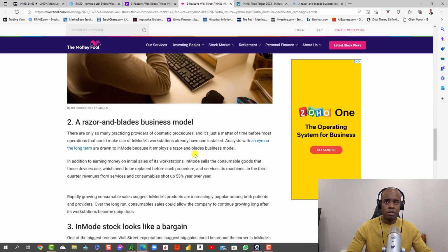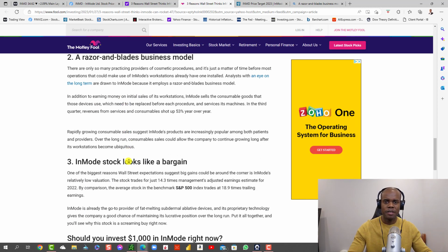The other one is the razor and blade business model that the company has. So for those of you who don't know, the razor and blade business model is basically a business model that, think of a razor, you sell a razor, and then you're selling blades. So when someone buys the razor, they have to come back every month and buy blades. So they continue to buy blades from you forever. So that's the business model that this company operates under. So several of their products require you to come back and keep purchasing associated attachments, so to speak. So you'll keep coming back for this company forever.